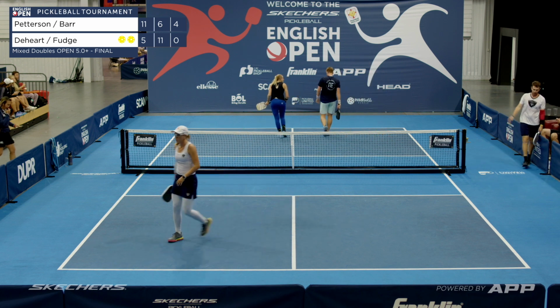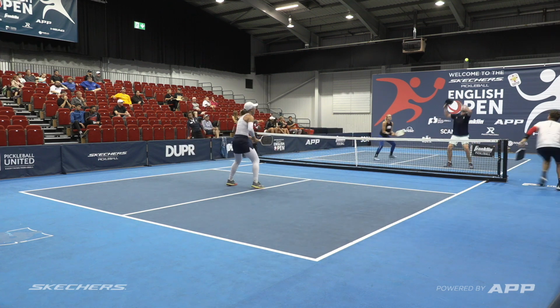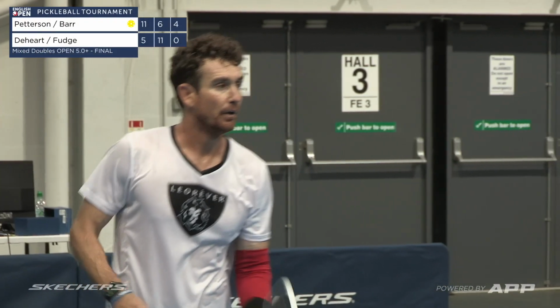Yeah, great lift there from Nick to get on top of that ball and put it on the angle to Megan Fudge's backhand. Side out. I mean, I don't know how tall Nick is, but he is a very tall guy when you stand right next to him. Yeah. 4-0-1.